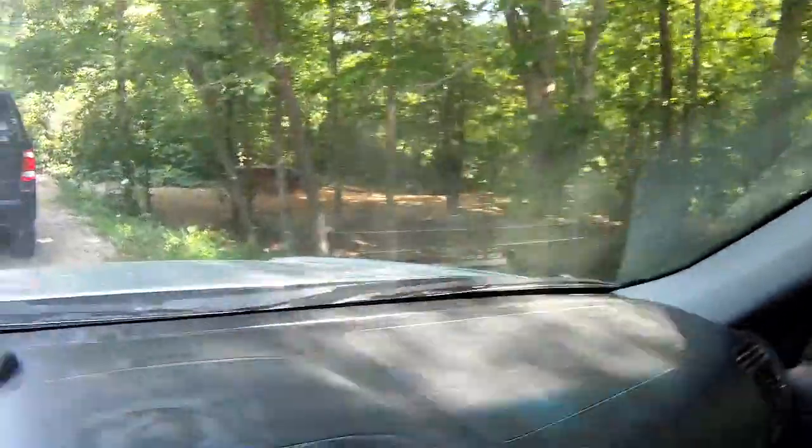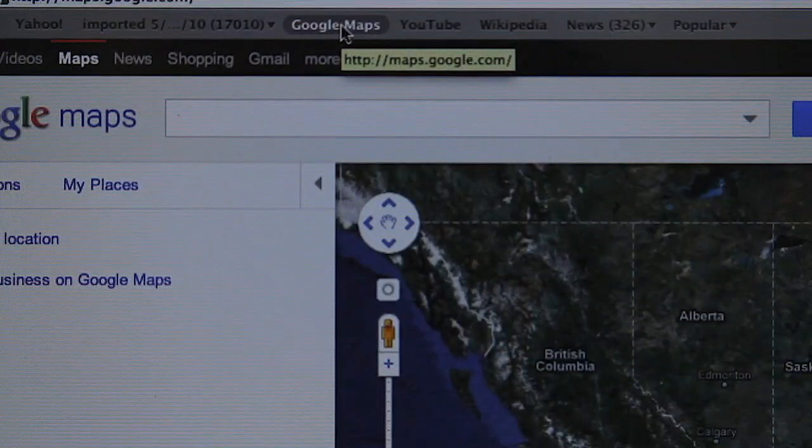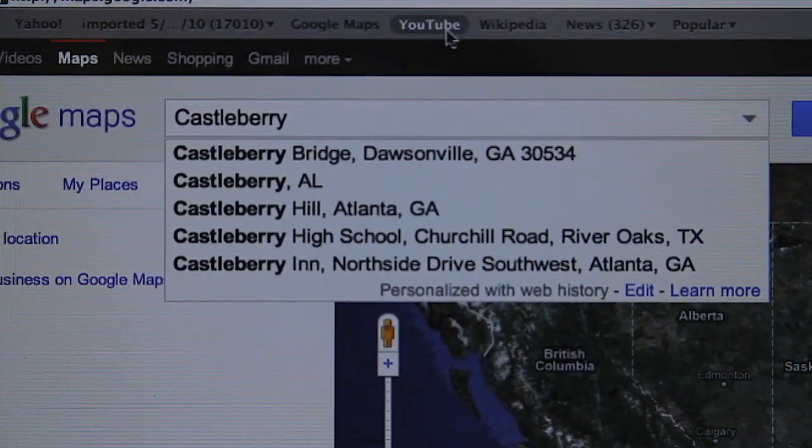I had never heard of this tunnel before, and I'd never been on the Etowah River. So I looked on Google Maps to get a lay of the land and see if I could pinpoint where the tunnel was.